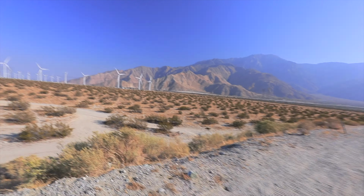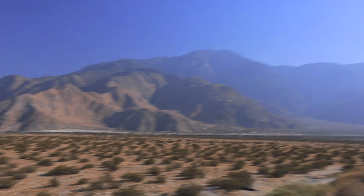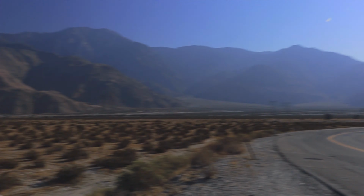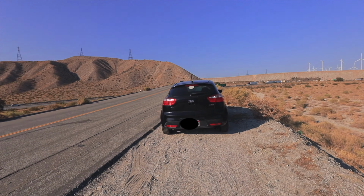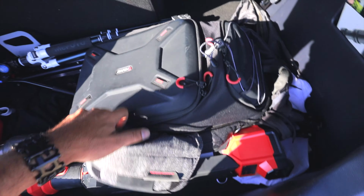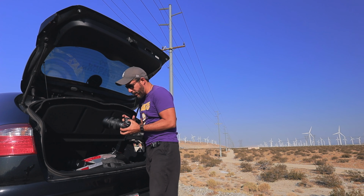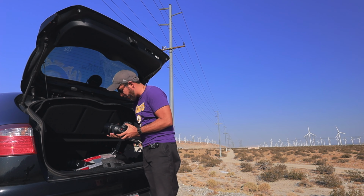Okay, so I think I'm almost an hour away from Joshua Tree, and we're here at the windmills. It's extremely windy. Right now, I pulled off to the side of the road. We're gonna see if we can get something with the 800 millimeter lens. For this shot, I'm not gonna be using the extender, only the 800 millimeter by itself. I'll get something, I'm sure I will. Okay, it is really windy out here.